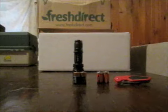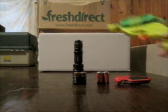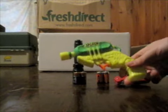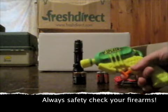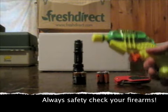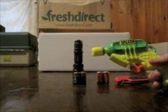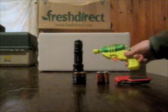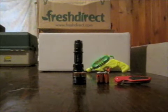Okay, third must-have item for the SHTF, of course, is going to be a gun. And no, obviously not a water gun, which has no water in it, but an actual real gun. Most likely for the SHTF, if you have to pick one weapon, it's going to be a rifle, not a handgun. Now, you might be asking, why am I showing you a plastic water gun and not throwing down a nice Glock or something like that?